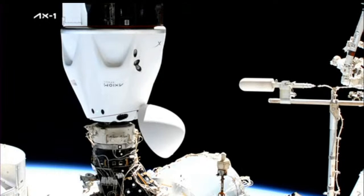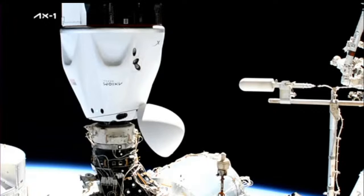Dragon, SpaceX, on the big loop, contact and soft capture complete. Attenuation in progress. SpaceX Endeavour, copy all, good.